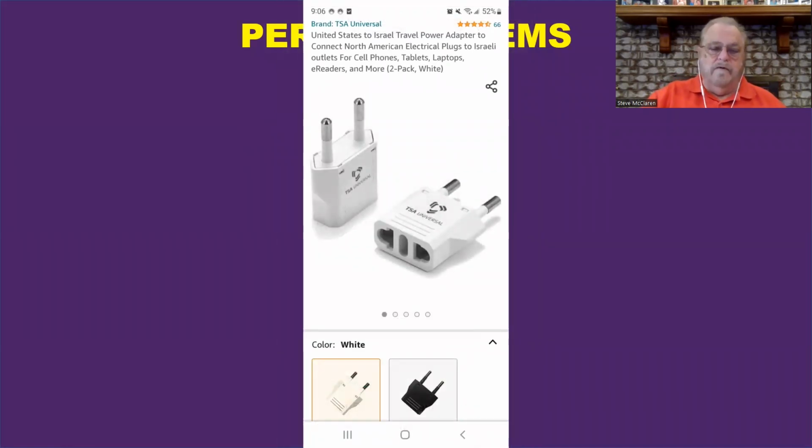We're not using heavy wood saws and stuff like that that would require a ground. So don't worry about it. This came in a two-pack of white, two-pack of black, and that way, if you've got something in the bedroom and something in the bathroom, you're in good shape.